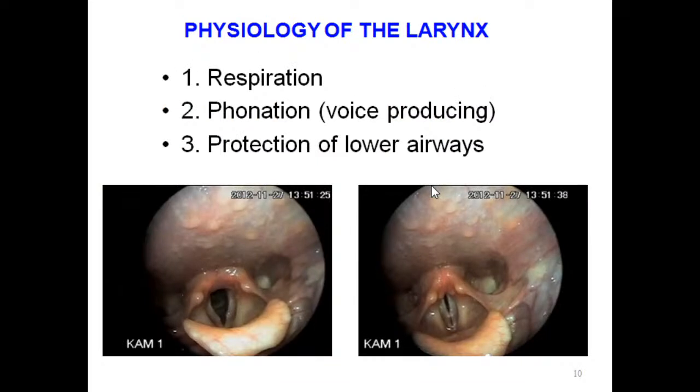Phonation or voice producing is the second very important function of the larynx, because speech differs the human being from animals, and if the person can't speak, it leads to problems with his social working, with his social connections.